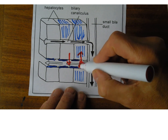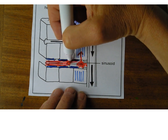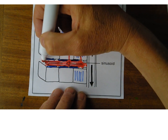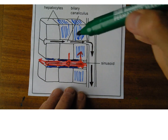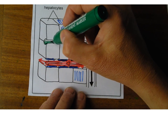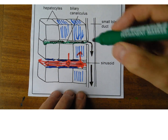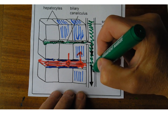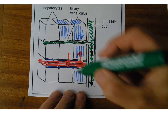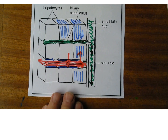But I think you can see this is a sinusoid here. The blood is flowing here. That will be going towards the central vein. And the bile is flowing out the other way, like that, into the bile collection channel. So we've got the two directions of flow that we see there.